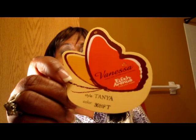I guess it could be. I didn't have any hot flashes while I was wearing it, well, I had one or two, but not more than I would normally have, so it wasn't that it was hot. In a 30 BFT. So that is the Vanessa wig, Tanya. I probably wouldn't buy another one, but for the price, this will do for an everyday work wig.